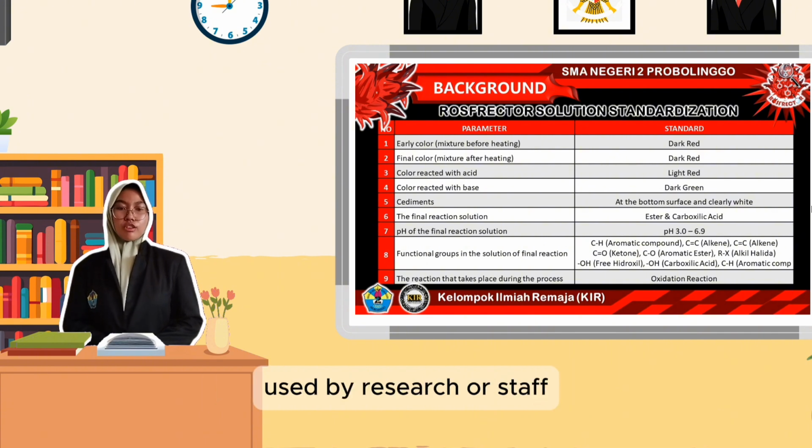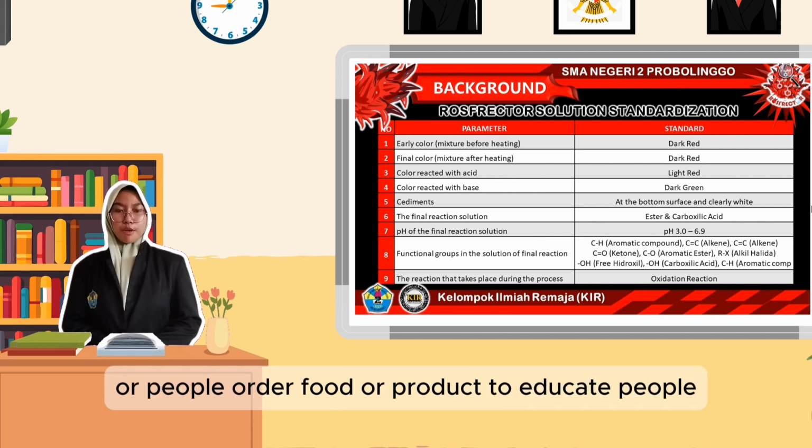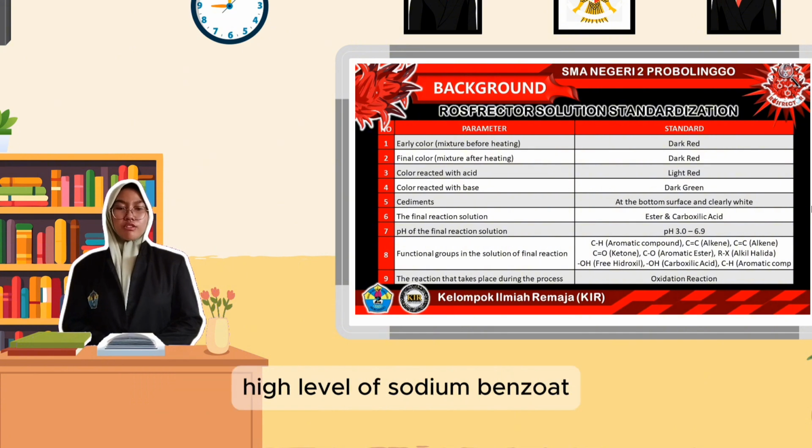The general population, in particular those in small areas, is the target part for this program. Additionally, it can be used by researchers or staff or supervised food tests in government agency laboratory or people. In order for our product to educate people and decrease the consumption of food that contain high level of sodium benzoate, a preservative, in the future.